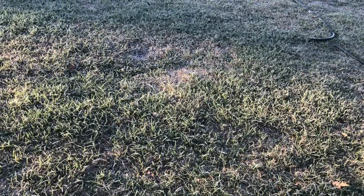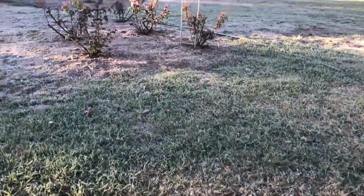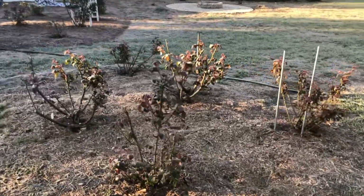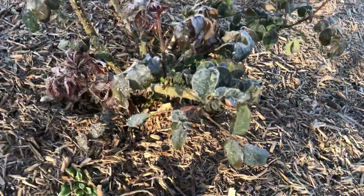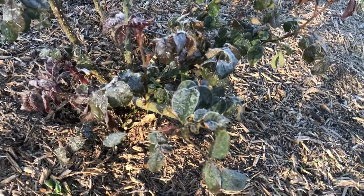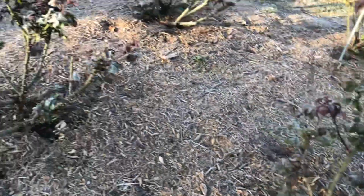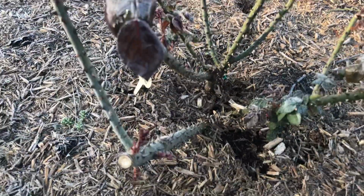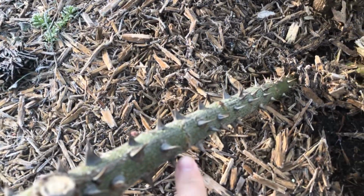But these were record lows for many of us. Could we get some patchy frost into mid-April? Yes, but to get down to 24 the first couple days of April is pretty cold for our neck of the woods. And unfortunately, it's probably going to do some damage to some of this new growth. But as I mentioned before, there are bud eyes that are farther down on the canes that are more protected. They haven't pushed out yet, and that's what we might just have to prune back to.